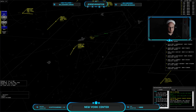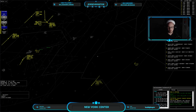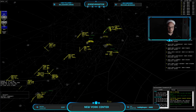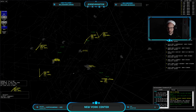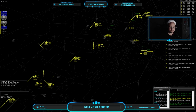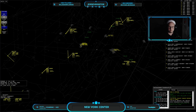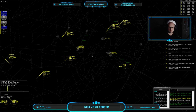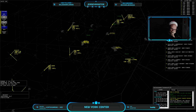Climbing 5,000, heading 230. Blue Streak 5115, New York departure, radar contact, turn left direct Ditch, climb and maintain 12,000. Left direct Ditch, up to 12,000, Blue Streak 5115. American 507, wind 270 at 20, gust 26, runway 22, cleared to land. 507. FedEx 12, turn left heading 280. Left heading 280, FedEx 12. FedEx 12, descend and maintain 2,000 for me. Descend and maintain 2,000, FedEx 12 heavy.